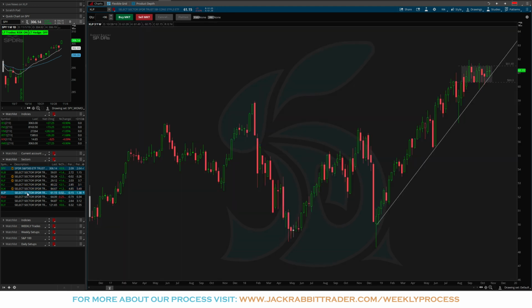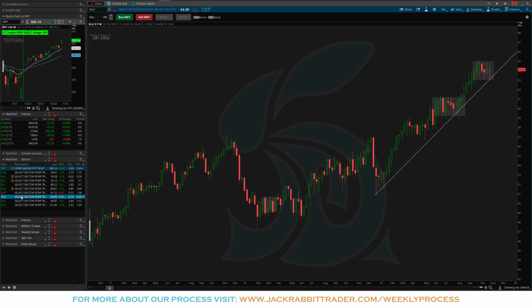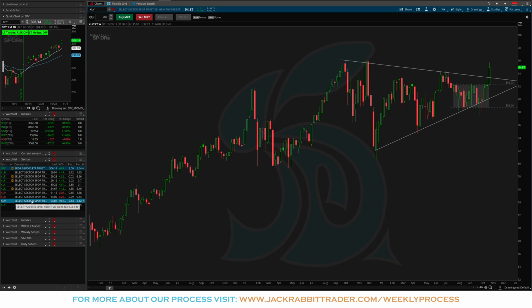XLP still in that range between $61.50 and $60, so not really much doing there. And not surprising, right, with the staples names, you would think those are really a flight to safety. So not too much in the way of breaking out when the market is tearing to the upside. XLU, same there. Utilities, flight to safety. No real safety needed as of right now.